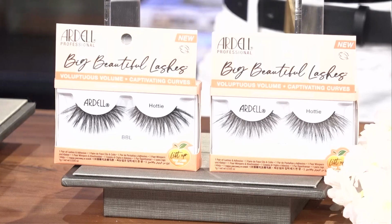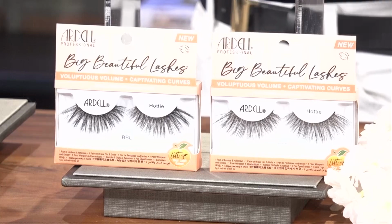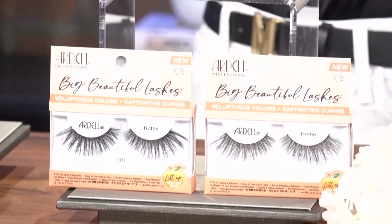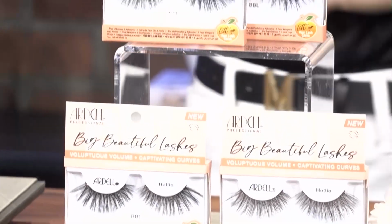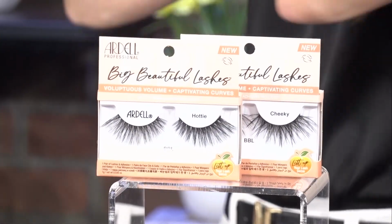Yes, so when you're going to take off those sunglasses, this is Ardell's newest, boldest, longest length collection yet. So it's big, beautiful lashes. It's all about that voluptuous volume, those captivating curves. These are very, very big lashes. Yes, their length is so long, they practically touch your brows. And so these come lifted and multi-layered, so you get that larger than life effect.